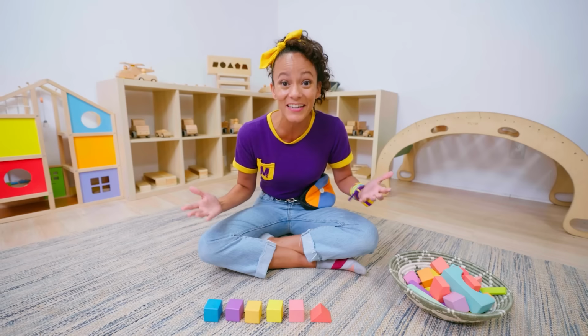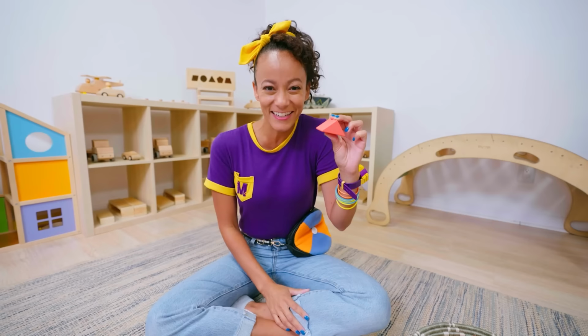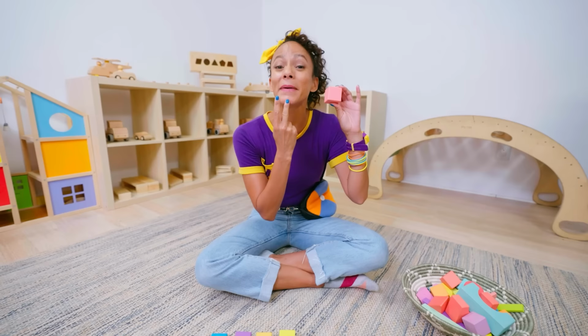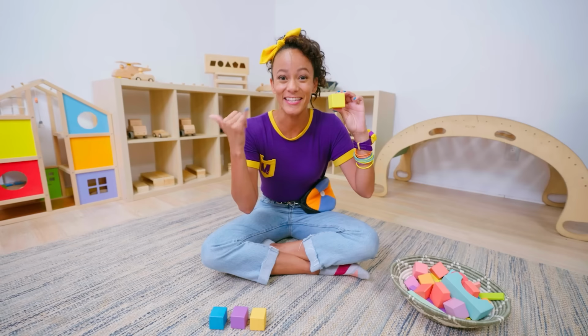American Sign Language? Let's see if we can remember, okay? Do you remember how to say red? Red. Yeah, good job. What about pink? Do you remember how to sign pink? Pink. Pink. Good job. Ooh, what about yellow? I really like this one. Yellow. Remember?